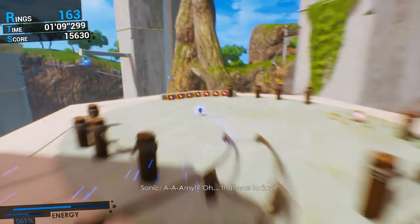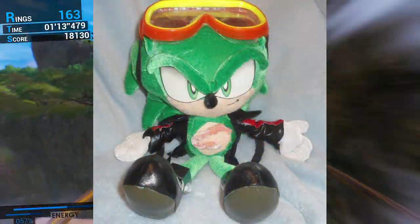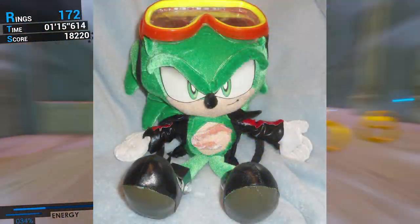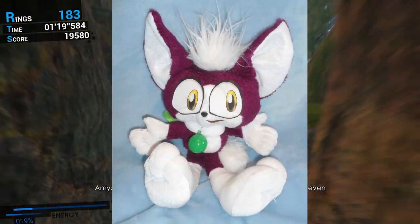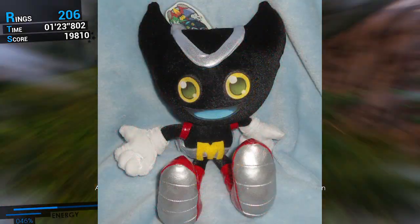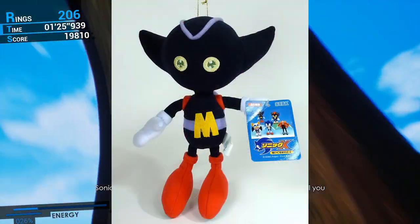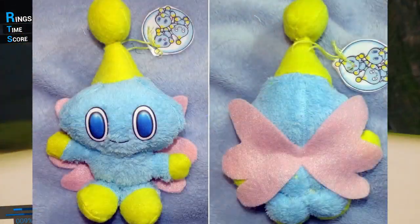Oh yeah, and I forgot, these all have custom tags. It really makes them feel high quality. Moving on, there's Scourge, who is my favorite so far since he has real goggles on him, as well as a scar and a jacket. Chip, who I think works out really well in this style. The Chaotix with Vector, who has individual teeth and a tongue. Bokun, who I think looks way cooler than the real deal from the Sonic X Japanese UFO Catcher plush set. But if you don't want to pay that much, you could always get one of these fuzzy Chao plushes.